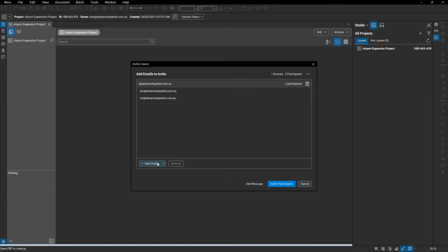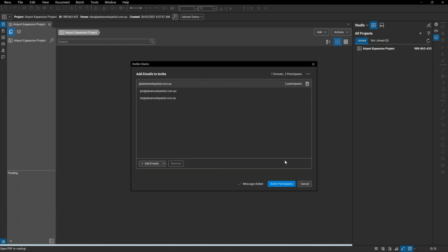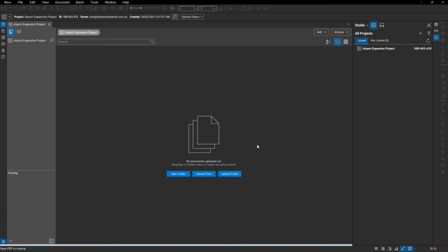You can add more if you forget to add some, or you can even add a message. You can say, please join my project, and save message. And I'm going to invite participants. So Bluebeam Studio has sent an email invite to those attendees. So they should be able to check their email now, and something should come through where basically they'll be able to join into the project through there.